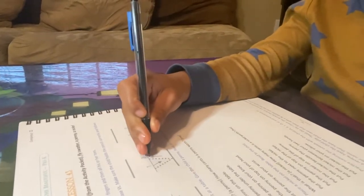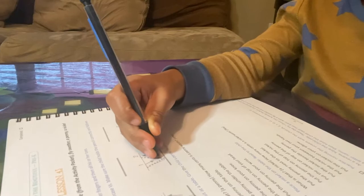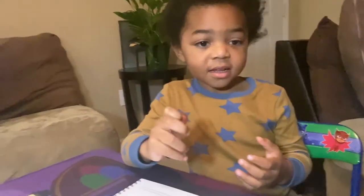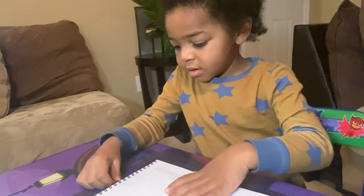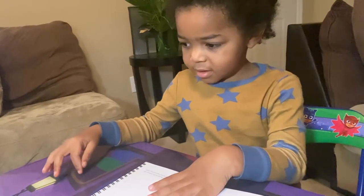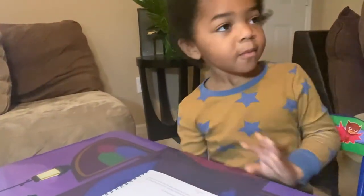Good job. Keep going. Uh-oh, start with 1. Awesome. Good job. Okay, put the penny on the table. Good job. Put the penny under the table. Is that under the table? Good job. Now put the penny on your knee.